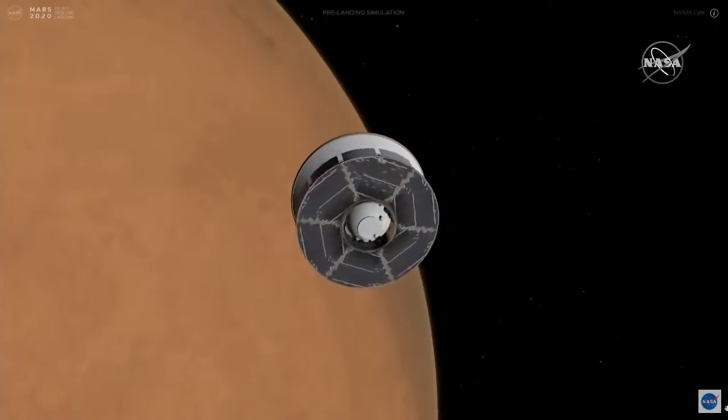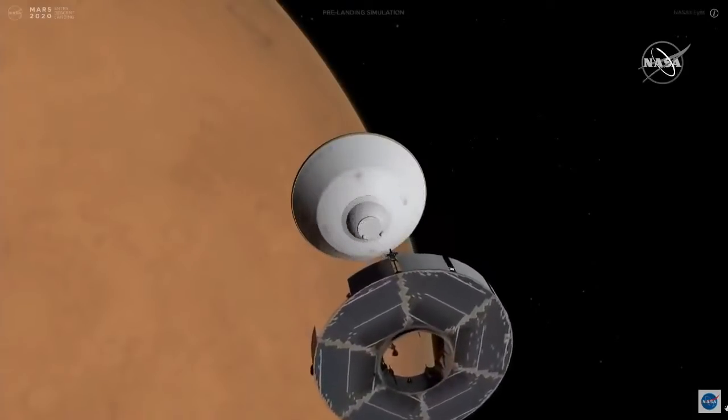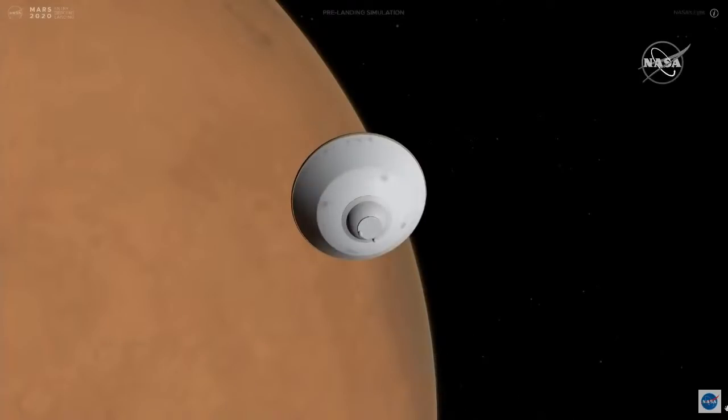RCS priming. We have indication that cruise stage separation has been confirmed by the spacecraft. In about 1 minute, Perseverance's landing software will wake up and begin the final preparations for entry. The first action it will do is to fire warm-up pulses with its entry thrusters. These pulses ensure that the spacecraft gets the thrust that it wants during entry interface. We're about 9 minutes from entry interface.